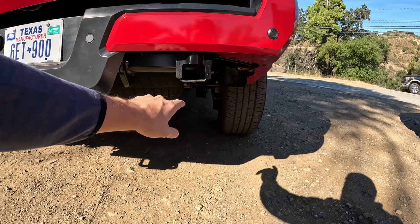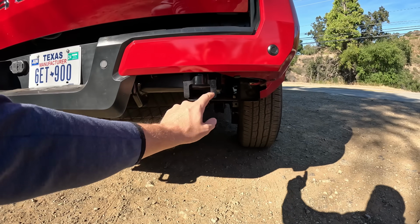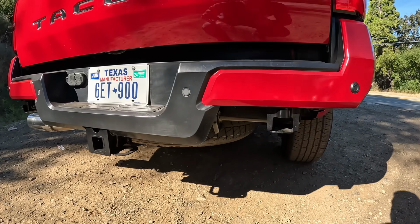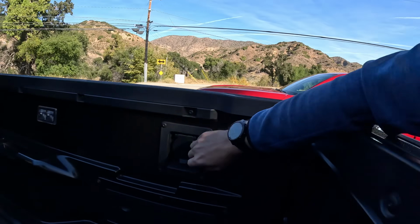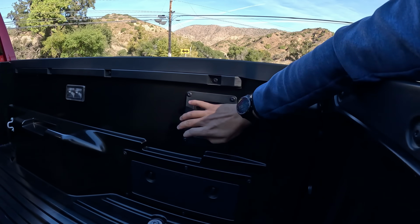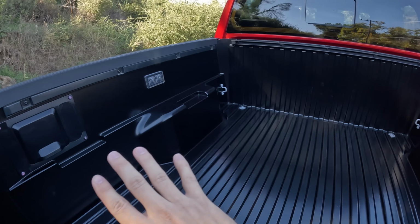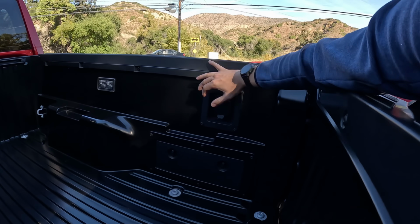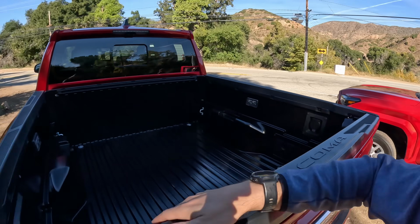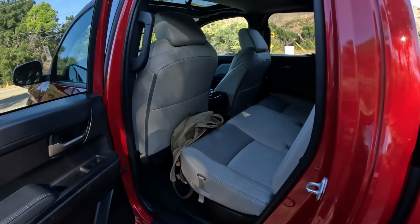We also have recovery hooks back here, and then you also have these additional jack points for the truck. So spare tire under there. Inside we're going to have a 400 watt accessory port, and this is kind of like a pre-production, so not all the materials are finished here. But on the iForce Max, you'll have a 2400 watt piece there. A slidable rear window. Let's go ahead and get in the back seat.